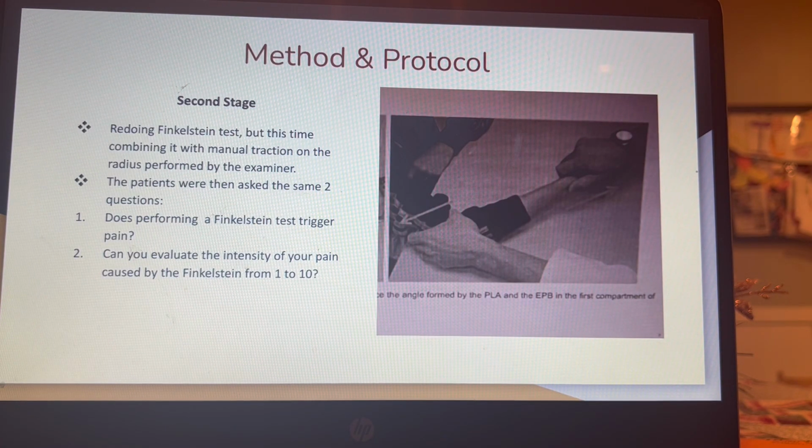The second stage of the article was redoing the Finkelstein test, but this time combining it with the manual traction on the radius performed by the examiner. The patients were then asked the same 2 questions. Does performing a Finkelstein test trigger pain? And can you evaluate the intensity of your pain caused by the Finkelstein from 1 to 10?